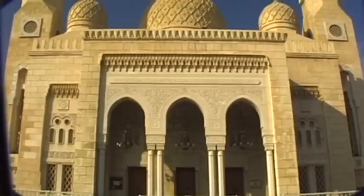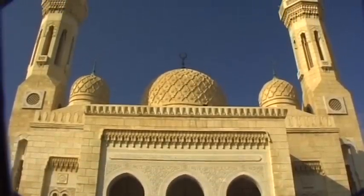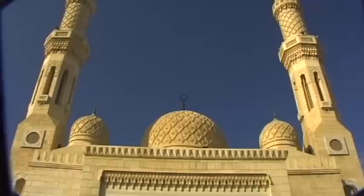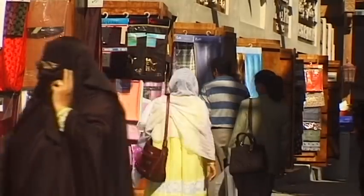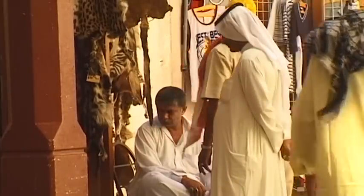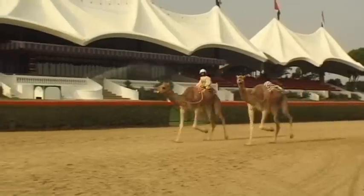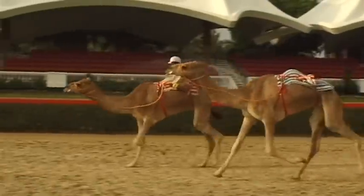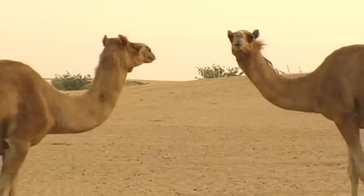Fata Morgana, fairy tale or actual reality, the Jumeirah Mosque. And in stark contrast, the tallest and most spectacular hotel building in the world, the Burj Al Arab. Here, the traditional and popular leisure pastime is camel racing. Much prized camels run to win, and in so doing, boost the prestige of their proud owners.